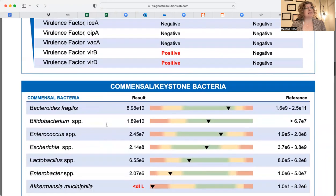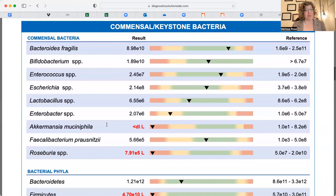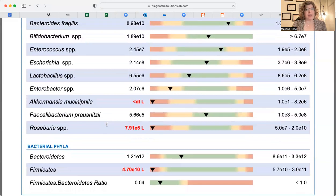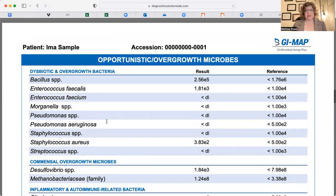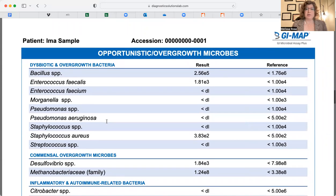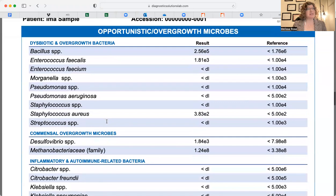We also get to see the commensal or keystone bacteria. This is the bacteria that we need to have in our bodies. We need a good range. These are the good guys, right? They're really helping us be well and healthy. And if this balance is off, we need to work really hard to bring that back, right? This is usually the page that gives us the most information. And I know I'm flying through this really quickly, but I welcome you to do your own research around these test results. This lets us see opportunistic and overgrowth microbes.